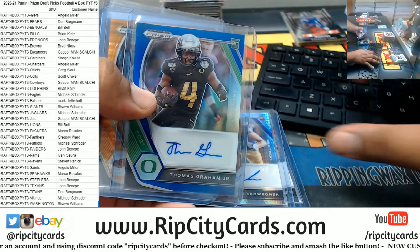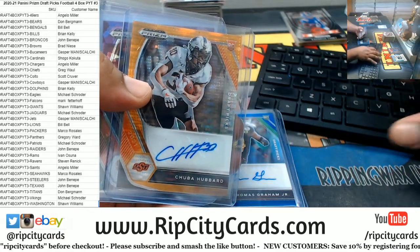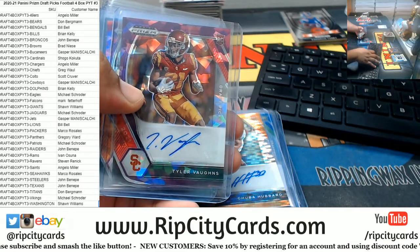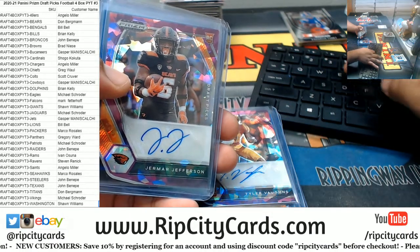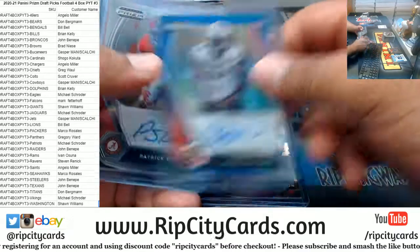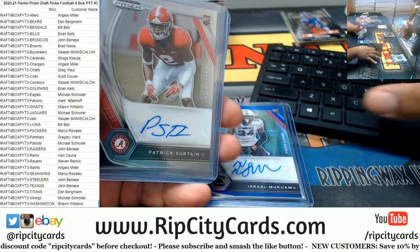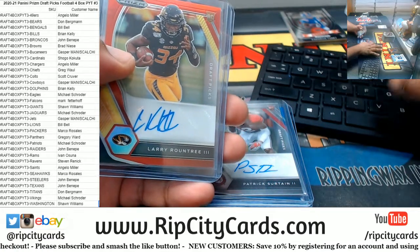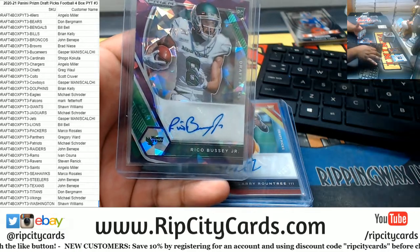Thomas Graham. That is a Bear. Chuba. That dude, he's a Panther. Tyler Vaughns. He's a Colt. Jamar Jefferson, Lions. Israel is a Cowboy. Patrick Surtain, that's a Bronco. Larry Roundtree, that's a Charger. And Rico Busey. Uncle Rico! He's a Steeler.